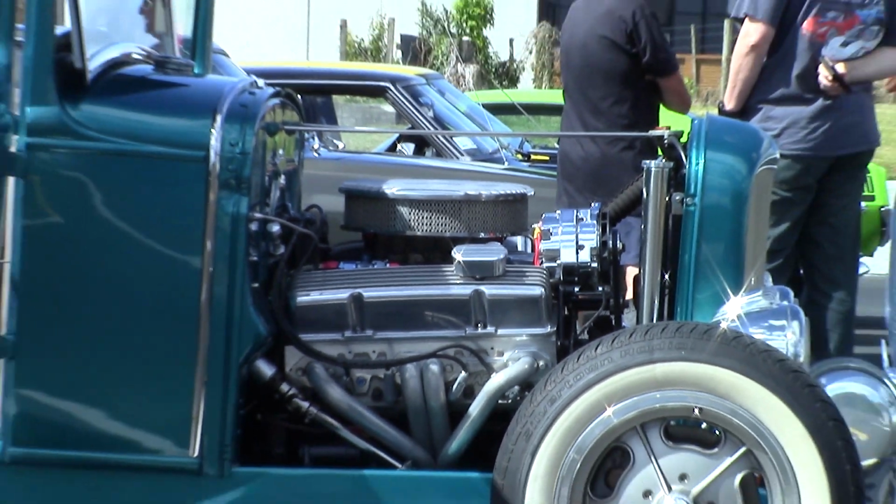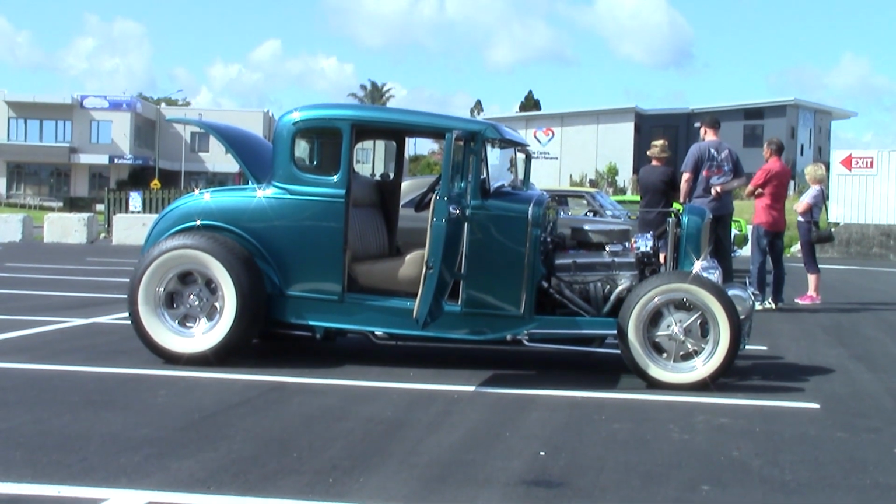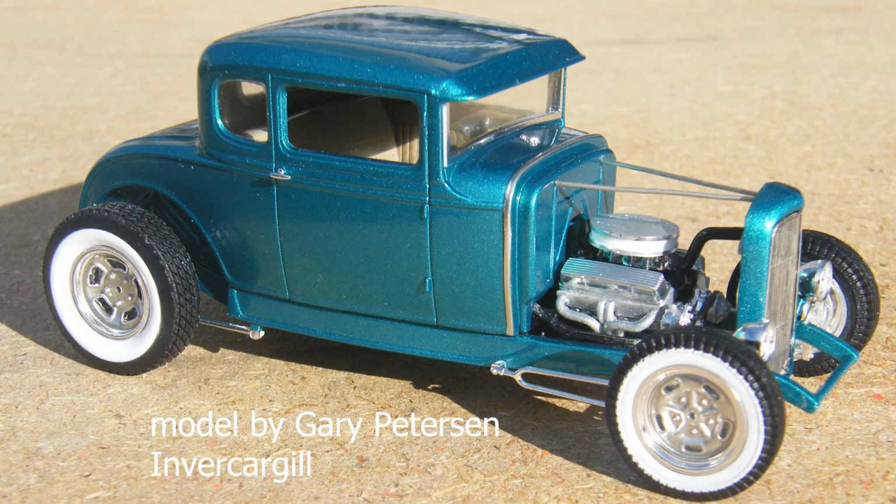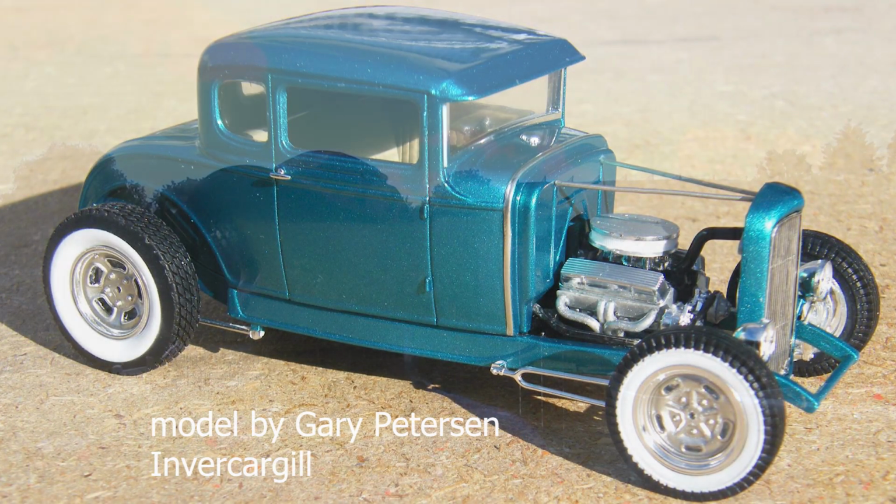So now that we're living in the Bay of Plenty, we sort of plan to get out and do a few more runs and get out and see a few more different cars. I mean, that's always the exciting thing when you come to a different area. You'll always get to see more new cars you've never seen before, which is pretty cool. And so we're looking forward to doing that over the summer.